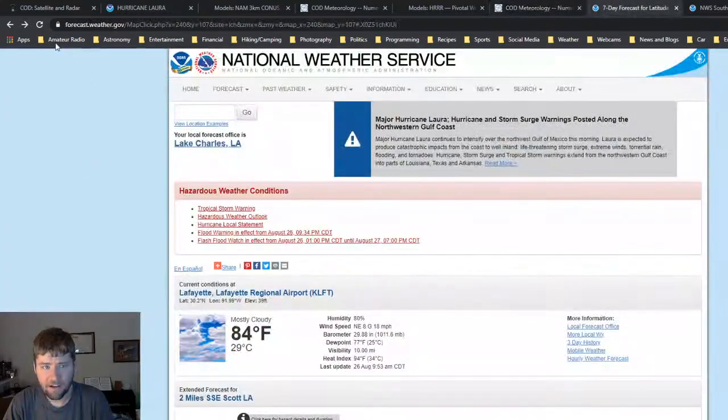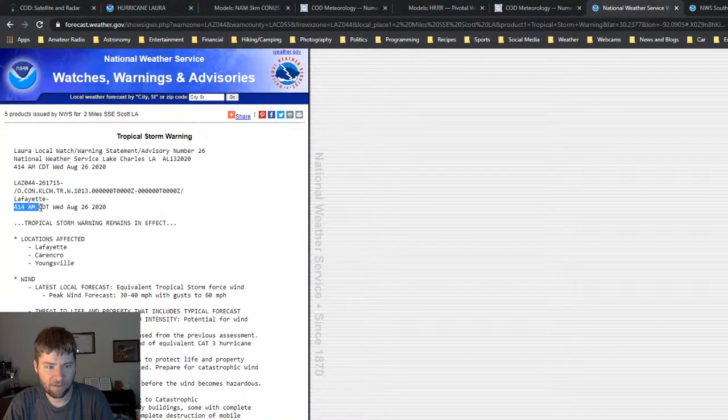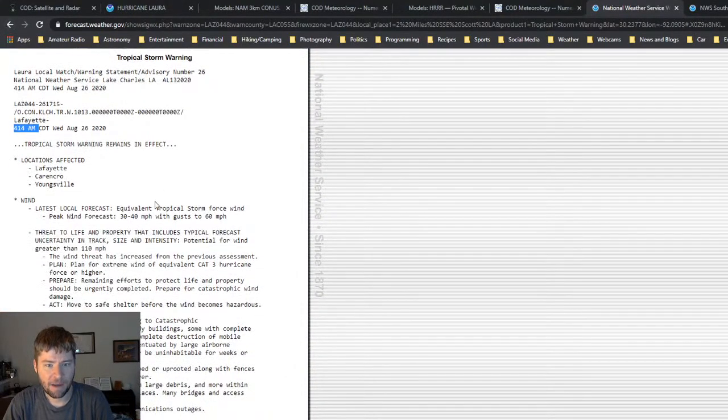I wanted to see now, I pulled up those text products yesterday. I was going to see if they've updated it yet. It's still 4:14 a.m. And they were saying for Lafayette, 30 to 40 miles per hour with gusts to 60 miles per hour. Given that the intensity has gone up a bit since this advisory, my guess is they'll probably nudge that upwards for Lafayette Parish, probably saying something like 35 to 45, gusts to 65, or maybe even gusts to 70 on there.